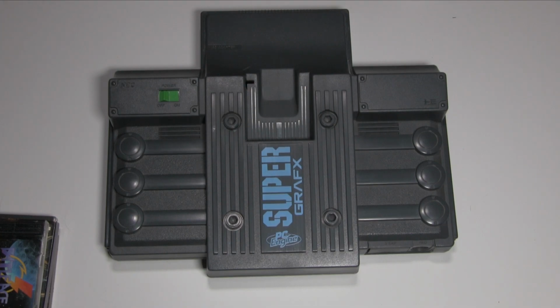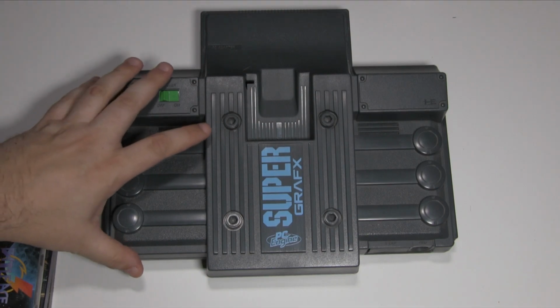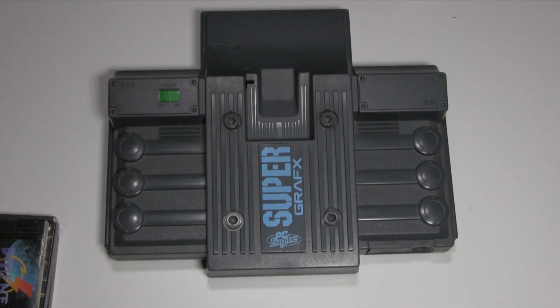This is certainly the lesser thought of member of the PC Engine world. It's one of the rarer ones, not the rarest, but one of the rarest. And yeah, it's not thought of favourably for several reasons. So anyway, yeah, this is the SuperGrafx. So effectively, the history of this is quite interesting, and we'll just do a very quick flyby of it.